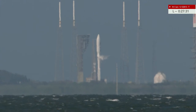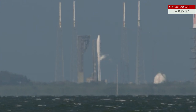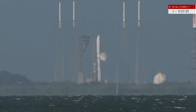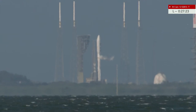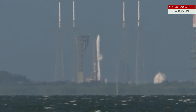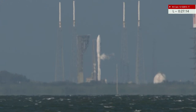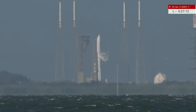All is quiet right now on the ULA launch countdown net. No issues being worked at this time. A clean vehicle. Weather parameters continue to remain green. Everything continues to look good for an on-time launch.